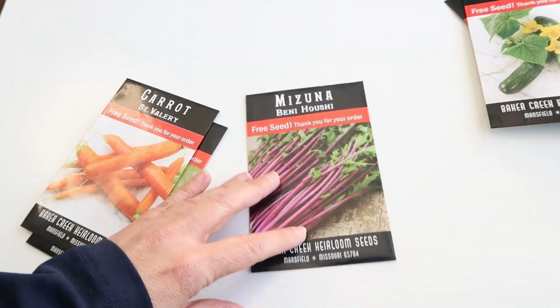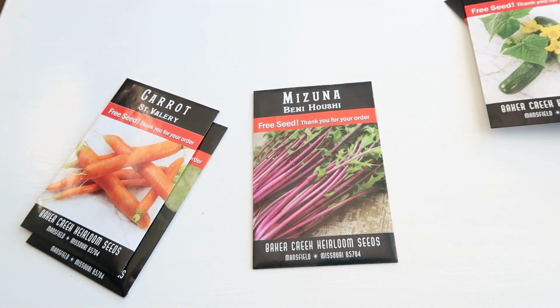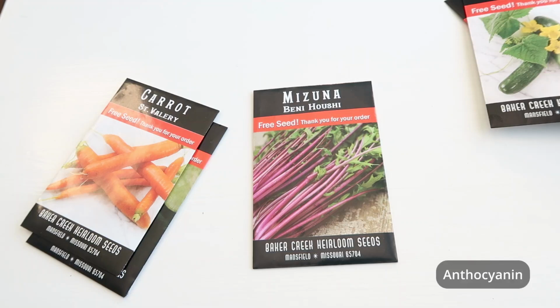Next is Mizuna, and while I have grown Mizuna in the past, I've never grown ones with red stems on it. Now it says the red stems are actually a rich source of anthocyanin. I think that's how you pronounce it. I'll put that on the screen. And it's the same antioxidant that's present in blueberries.